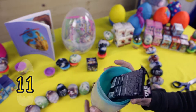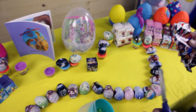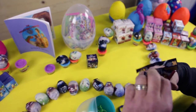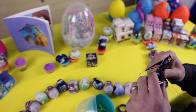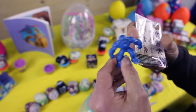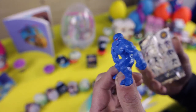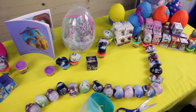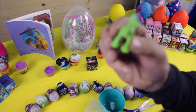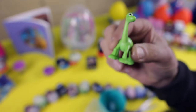Let's see what we have. Well, let's see, we got another Marvel package. And let's see who we have, the big blue guy, A-Bomb. Now, if this guy doesn't look nasty and mean, I don't know who does. Let's see what we have in here. Oh, Arlo from The Good Dinosaur. Cute little guy, isn't he?